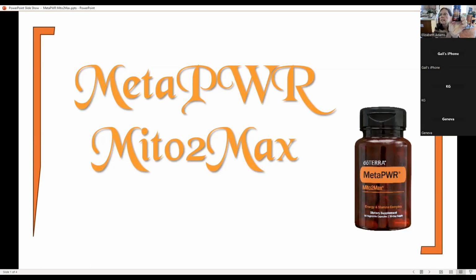So this is the MetaPWR Assist that's got this big MetaPWR label on it, and this is the MetaPWR soft gels. They're with the MetaPWR line, with this orangey bar across all of it. And when you read stuff from doTERRA, they're saying MetaPWR Mito2Max. Well, that's too many words. So most of the time, I'm just going to talk about Mito2Max, but I'm talking about the new formulation.